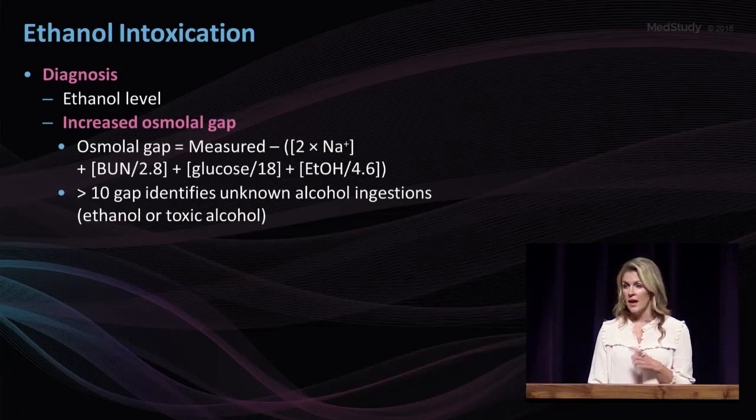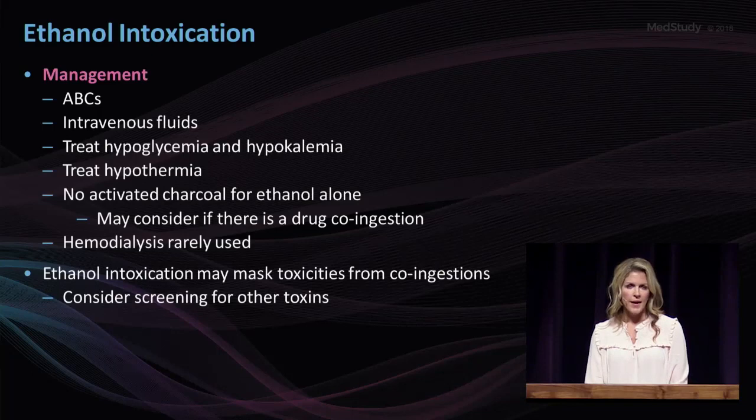Diagnosis is made with an ethanol level. If you send that directly, you can also get clues if you calculate the osmolar gap. That will be elevated. So this is one of those toxic alcohols. You'll have an osmolar gap greater than 10. Management: ABCs, IV fluids, treat their hypoglycemia, treat their hypothermia. We don't do activated charcoal for these, so none of the toxic alcohols. And then just remember that ethanol intoxication may mask other co-ingestions, so you certainly want to evaluate for other co-ingestions.